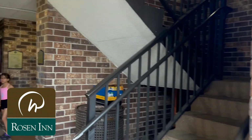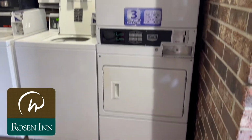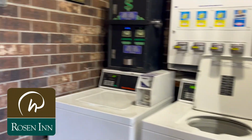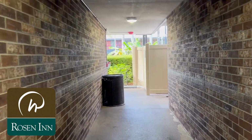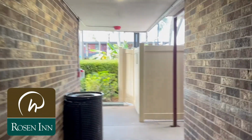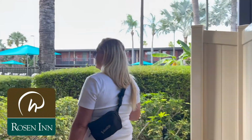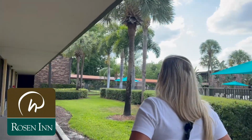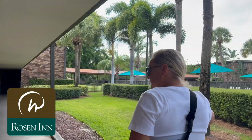And here's the laundry. So it's $3 for a washing machine and $3 for the tumble dryer. There are only 2 washing machines and 2 dryers. But again, each time we've needed to, we've been able to use them, so it's not been an issue. They've got some up on other floors as well.